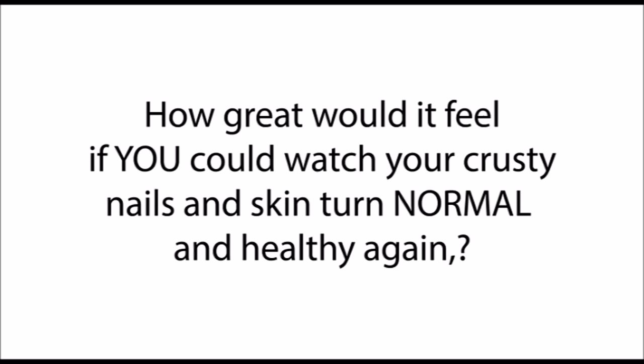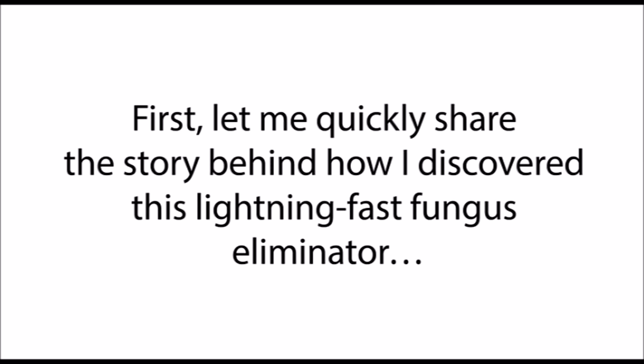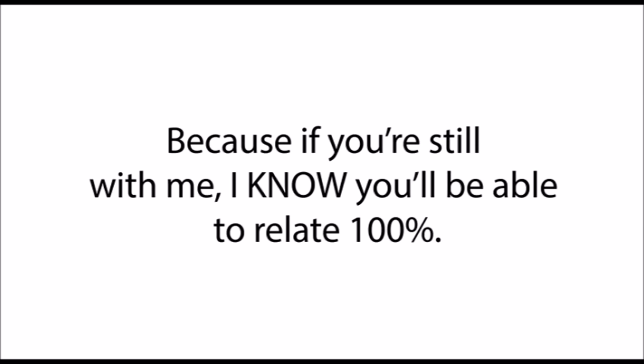Amazing, right? How great would it feel if you could watch your crusty nails and skin turn normal and healthy again? Well, it's totally possible with this completely new method, and I'm going to tell you how to do it right now. First, let me quickly share the story behind how I discovered this lightning-fast fungus eliminator, because if you're still with me, I know you'll be able to relate 100%.